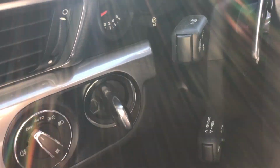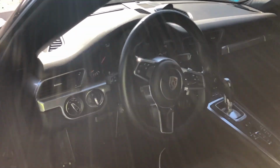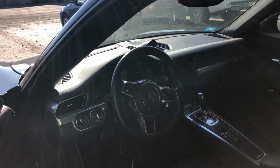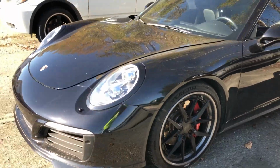Huh. Interesting. Yeah. This car has some secrets. Some secrets. I'm telling you guys, something is fishy. Something is fishy. Okay.